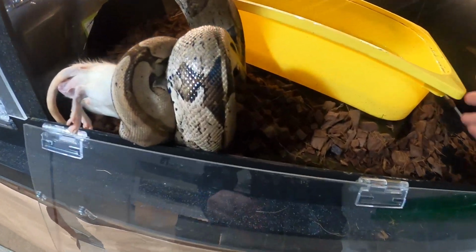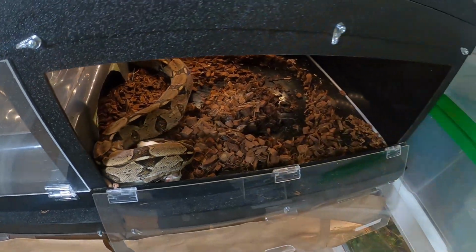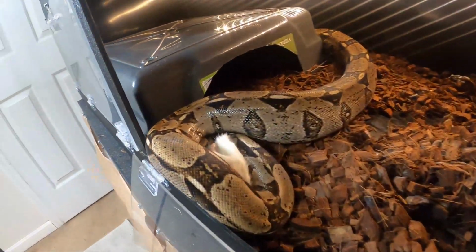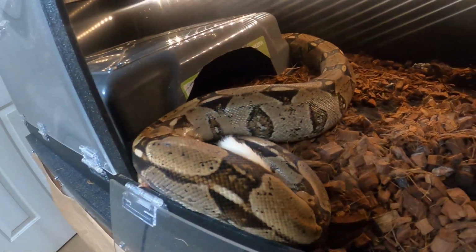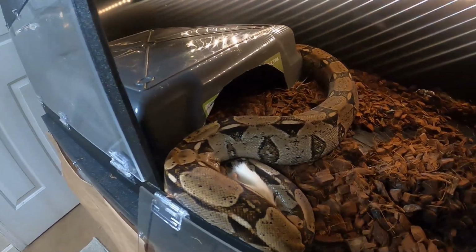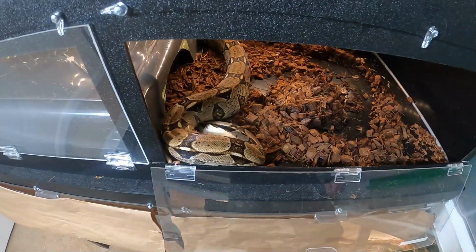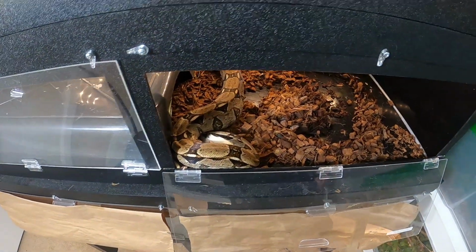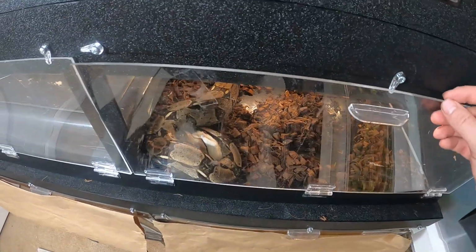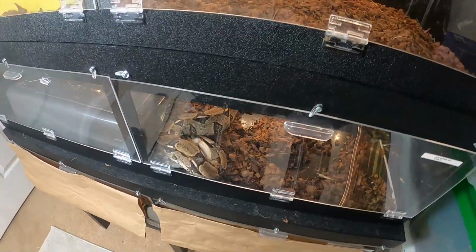And I probably should have taken a lot of this stuff out so she has more room to eat. But I do have a very large hide in there for her, which she uses sometimes, not as much as I thought she would. So while she's enjoying that, we'll just move on to the next. I don't want to pinch her in there. I think I did maybe just a little bit.